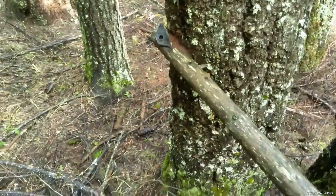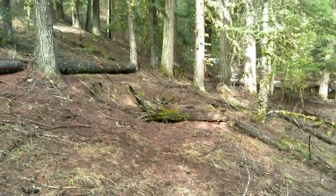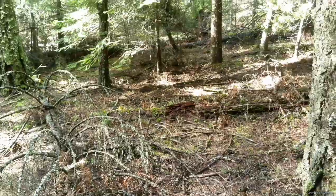Still, that seems awfully close. I mean, that's 15 yards, and it looks like it's set up for a rifle. I think my dad actually found this one in deer season. We've walked right past it before and never seen it. But that makes for a kind of cool find. And let's go find some antlers.